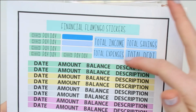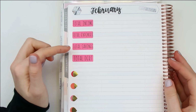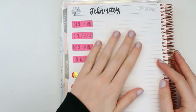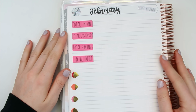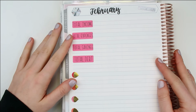So these are the stickers up here at the top. There's total income, total expenses, total savings, and total debt. You'll just total this up at the end of the month, and if you're in September and want to know how much money you paid to debt in February, you can quickly flip here and see what number you put to debt.